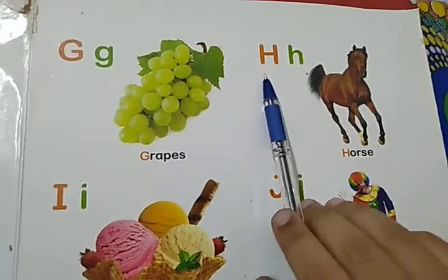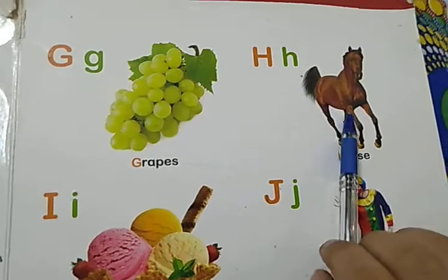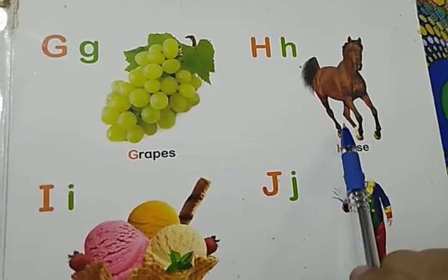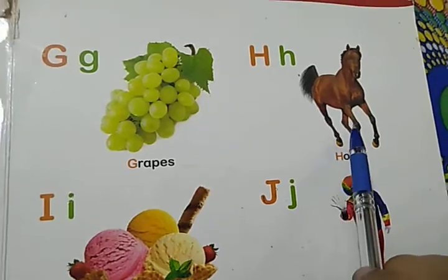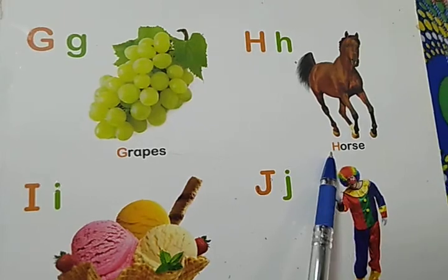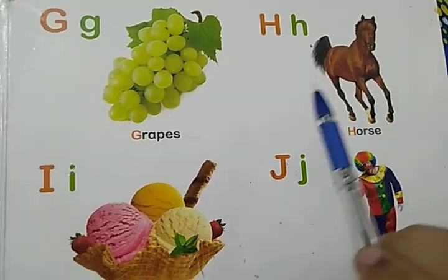H. Capital H, small h. This is horse. Horses always run very fast. They eat chana, gur. Spelling of horse is H-O-R-S-E, horse.